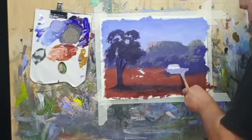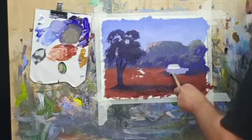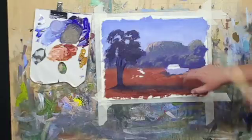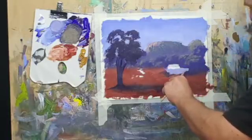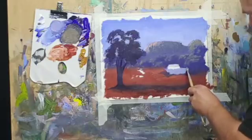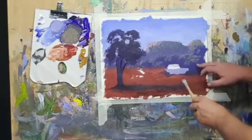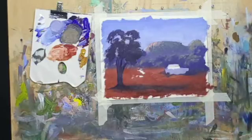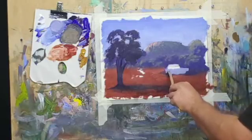Now can you see that because I made it a little bit lighter, if I'd gone with that dark, it wouldn't have popped out as much. The contrast wouldn't have been as great. But because I lightened it off just that little bit, you can see it against the background row of trees. Okay, so I block that part in.